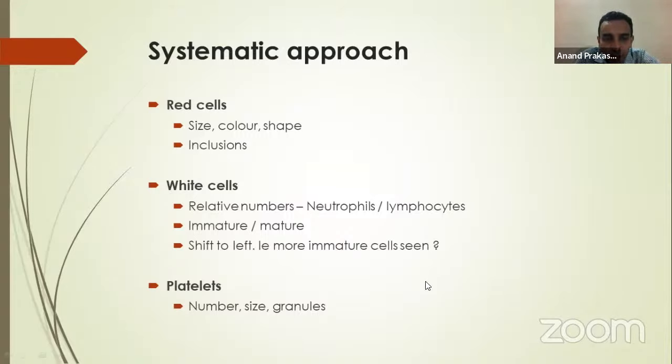So are there any inclusion bodies? Could these inclusions be because of precipitated iron? Could these inclusions be because of, let's say, a parasite like malaria? Very important in the peripheral smear red cell. Then we go on to the white cells and look at the relative number. Based on the age of the child, general thumb rule, less than 10-year children will have more lymphocytes than neutrophils. More than 10-year children should have more neutrophils than lymphocytes. Simple thumb rule to remember.